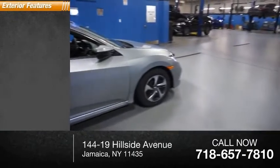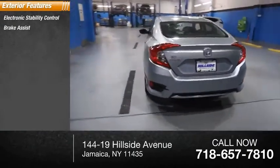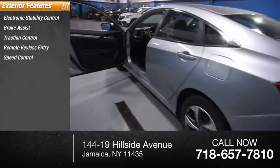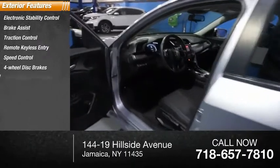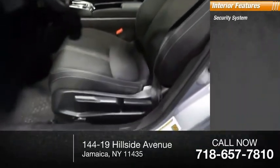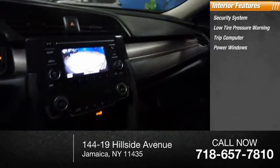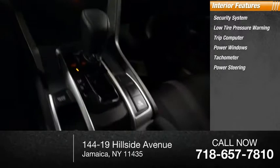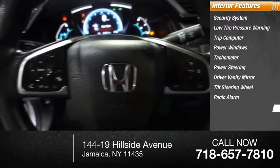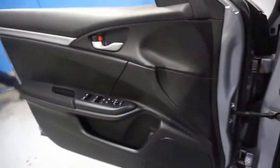Here are some of this vehicle's great options: electronic stability control, brake assist, traction control, remote keyless entry, speed control, 4-wheel disc brakes, rear window defroster. Inside you'll find security system, low tire pressure warning, trip computer, power windows, tachometer, power steering, driver vanity mirror, tilt steering wheel, panic alarm, passenger vanity mirror. Come take a test drive today.